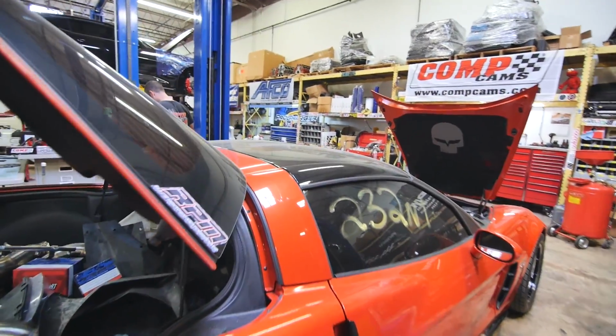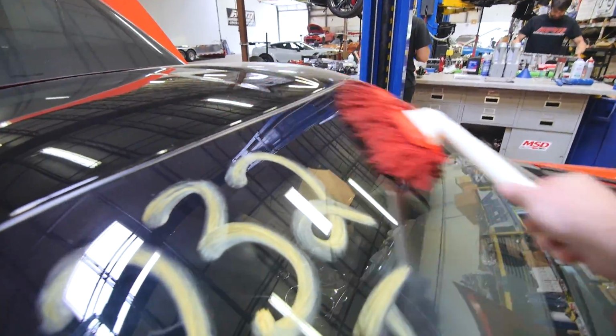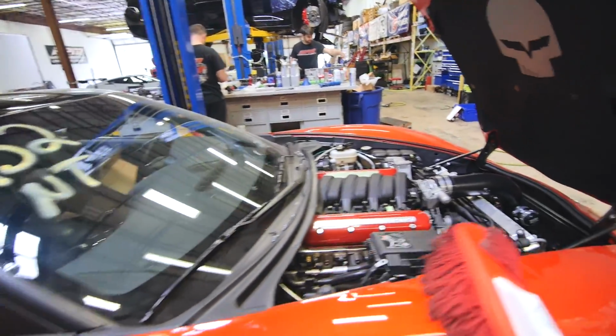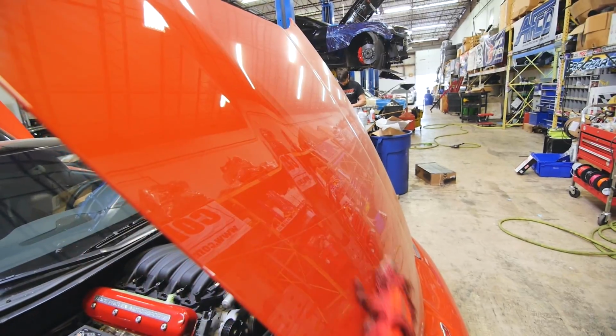We're gonna have to knock some dust off this thing. Louie's car, drive again. Ceramic coat did a good job though. She is dusty though.